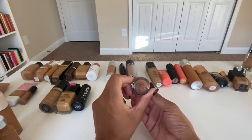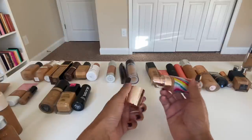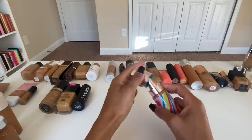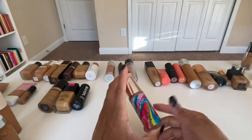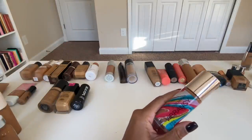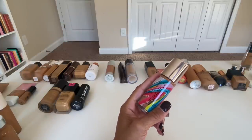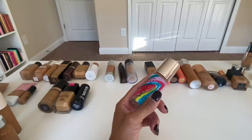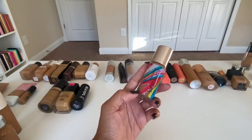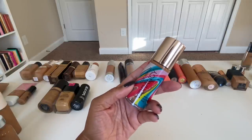The Josie Maran Vibrancy Foundation. Ooh, such a favorite one. I have the shade RG75. And this shade, honestly, is probably too dark, but the undertone is not too red, so I can make it work. It does have argan oil in it, so if you don't like your foundations to have oil in it, maybe steer clear of this one. But once again, it's like the Kosas oil. It's not an oil that's gonna be heavy on the skin or sit atop the skin. It's gonna blend into the skin. Definitely is a dewy foundation. It's gonna look luminous and dewy on the skin.